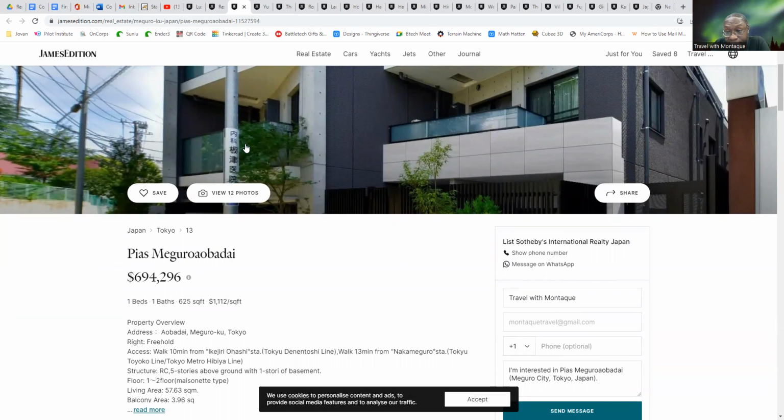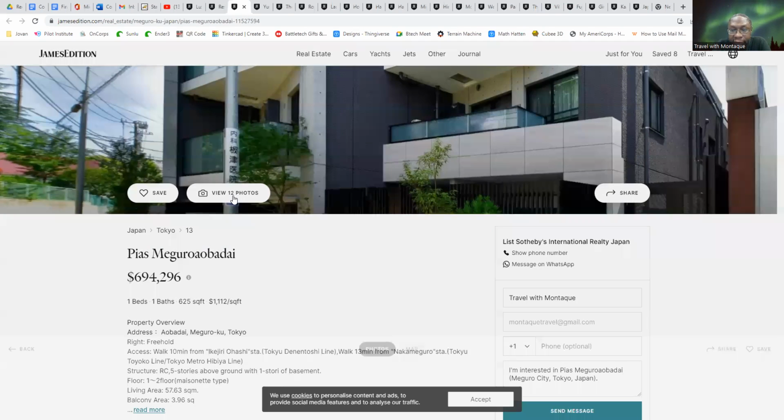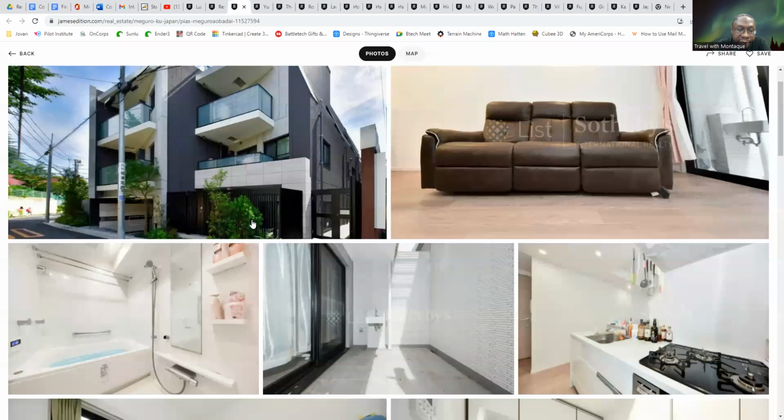It's about $1,000 a square foot, actually $1,112 a square foot. It's in Meguro-ku, Tokyo, a 10-minute walk from Ikejiri Ohashi Station or Nakameguro Station, Toyoko Line, or Metro Hibiya Line. 2 floors, 625 square feet, 12 photos. Single, and I had $700,000. Yeah, I made this happen.